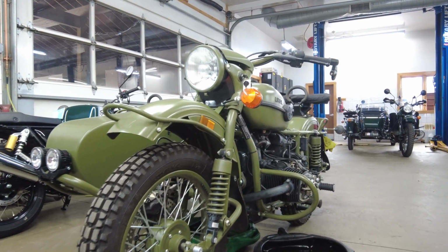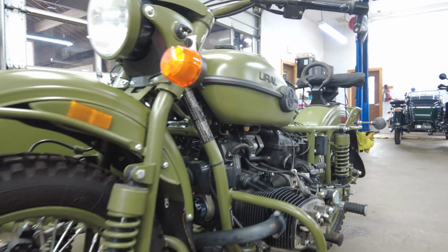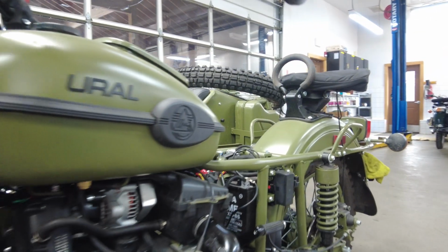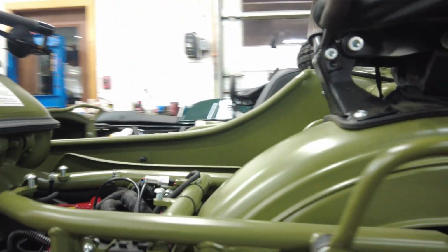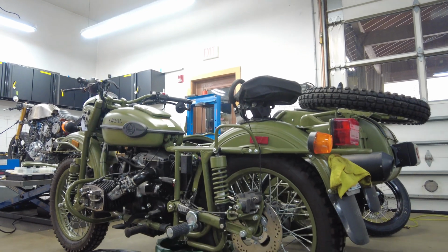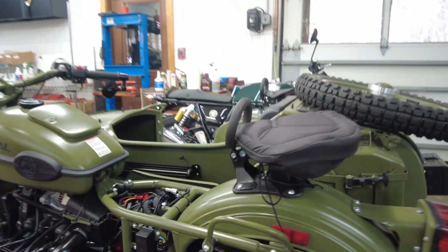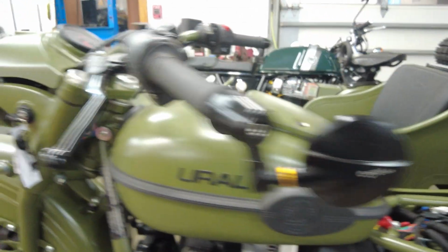My name is Ian, and today we're just doing a quick video on this really cool 2021 Ural Gear Up we have in for its first service at 300 miles. This video is just going to be going over what that service includes and checking out this customer's really cool accessorized Ural in Hunter Green. Let's check it out.